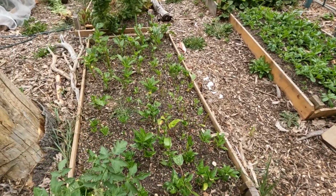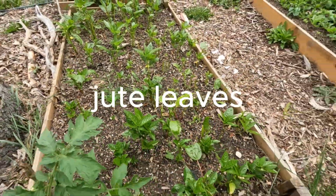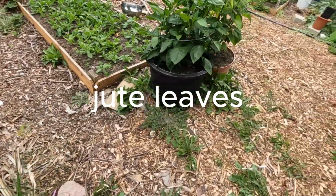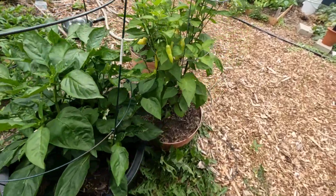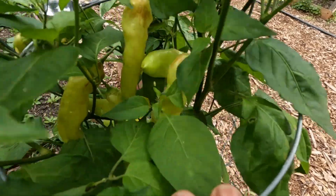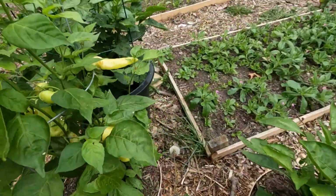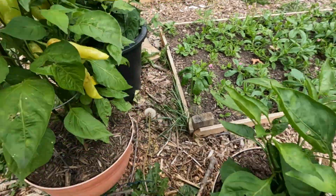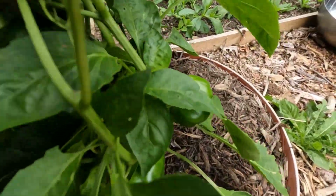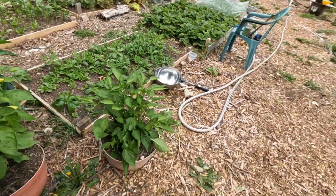This is my jute leaf. I already harvested and cooked with it. All these containers have bell pepper, and they are doing so well. I don't even know what this pepper is called, but it's producing a lot, guys. The bell peppers are just producing so much while my hot peppers are suffering.